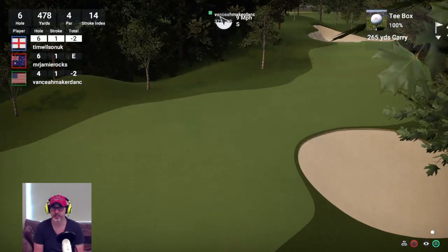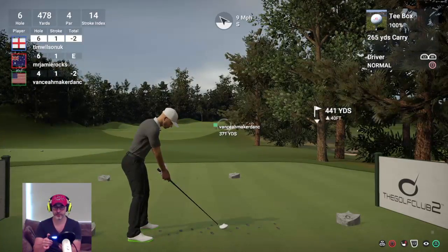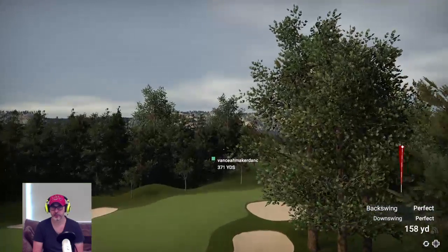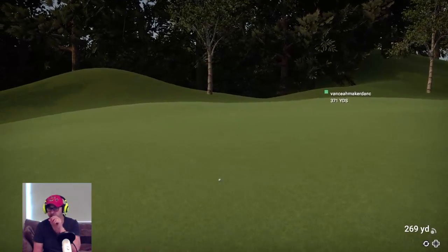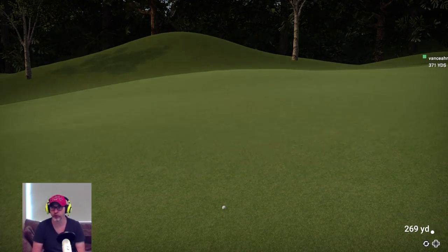It's 478, so I don't know whether I want to play this up short. I think I am going to hit the driver. Let's hope it's not too big. No, it looks like it's going to work out perfectly. Absolutely perfect. It's playing uphill there. So as long as it doesn't roll back down the hill, we are all good.